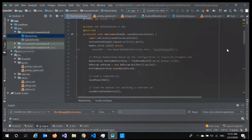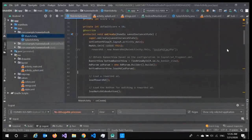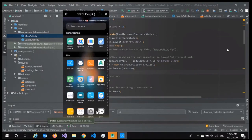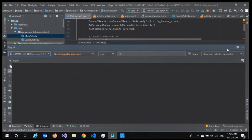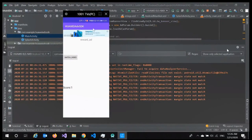Let's try to run our code. Okay, install, open. This is so weird, actually. I don't know why it didn't open the app. It looks like it's working, but it didn't open the app. I don't know why. So here we will just open the app itself again.